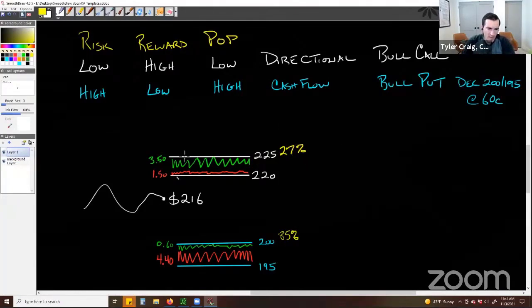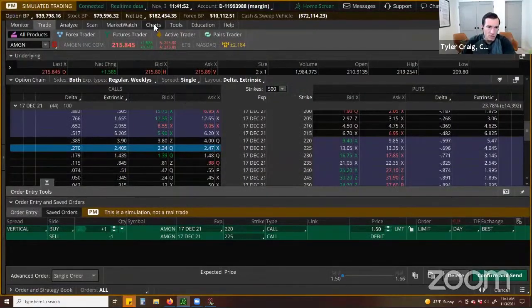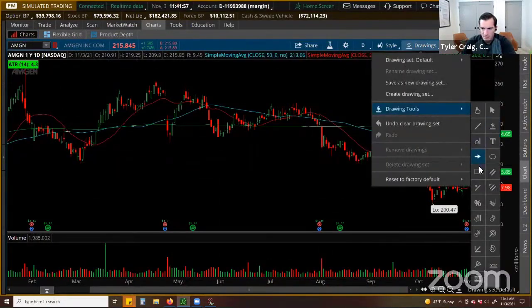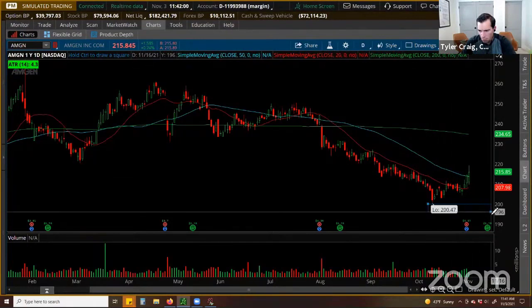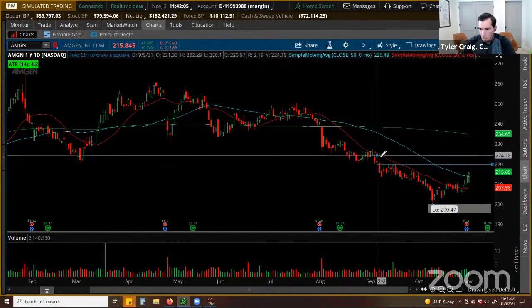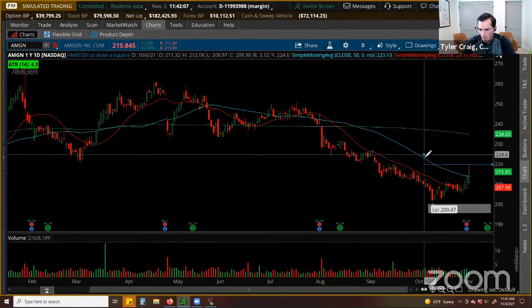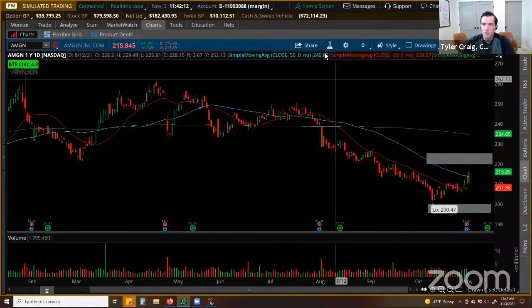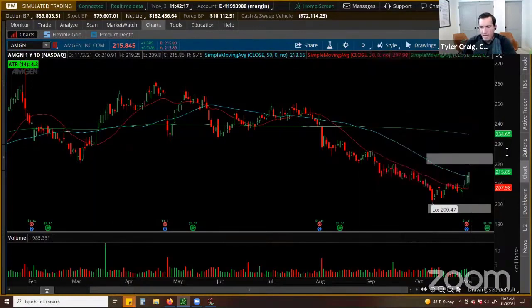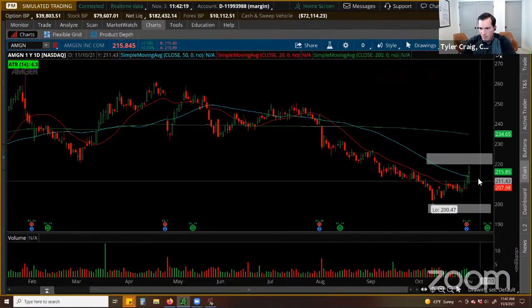One has lower probability, but more profit potential. The other has higher probability, but less profit potential. And then you just look at the chart and you say, well, if I draw the same kind of lines or boxes, I could do the 200, 195, do this spread here, or I could do the 220, 225 here. And I'll try to get them perfectly symmetrical here. And it's like, what route do you want to take? Which route do you want to take? Both legit. I think they're both fine trades based off of a nice bottoming pattern.